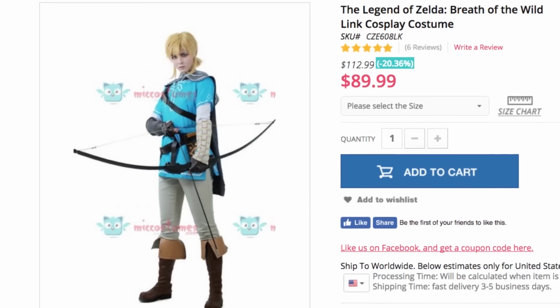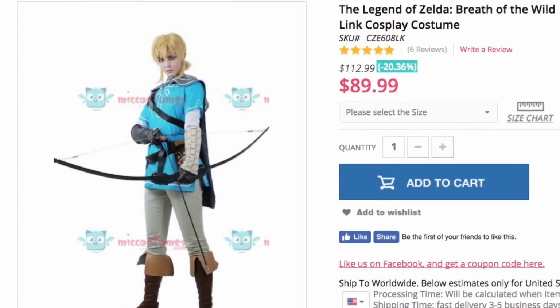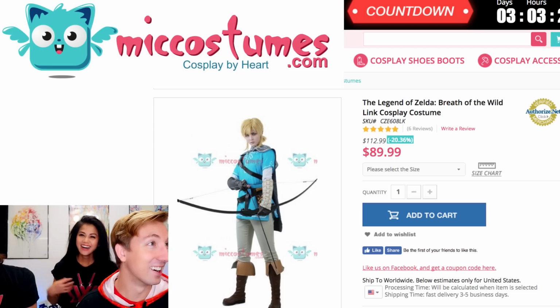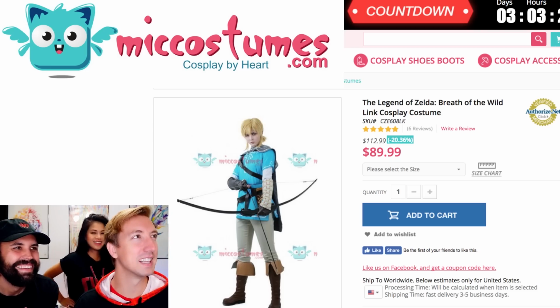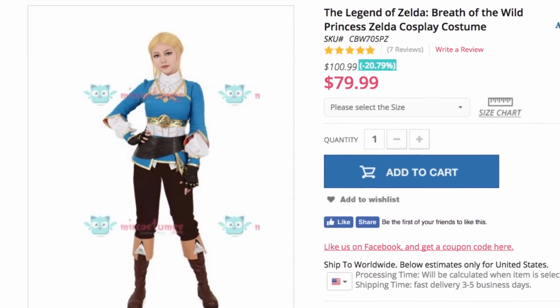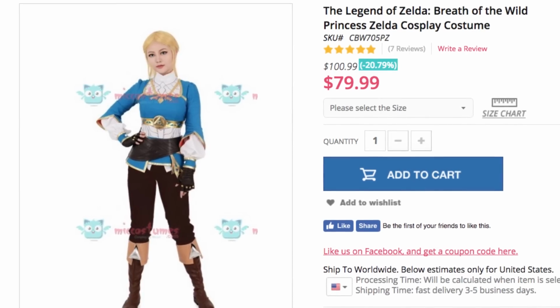First up, we're looking at the Legend of Zelda Breath of the Wild Link cosplay costume. That's going to be me. No, V, not me. That's Link. Oh, yeah. It's a very feminine Link. Is that not a girl? Are you serious? That's a dude. It's a gender neutral Link. Anybody can be Link, right? There is Zelda right there. The Legend of Zelda Breath of the Wild Princess Zelda cosplay costume. That's quite a bit more feminine. That's going to be V.